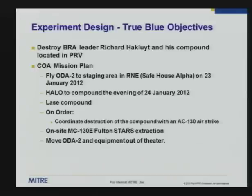So we selected the ones that we wanted to be presented on the website for Red to see, and the ones that we wanted held back, that we did not want to be presented on the website. This is one of the real ones that we did not want put on the website.